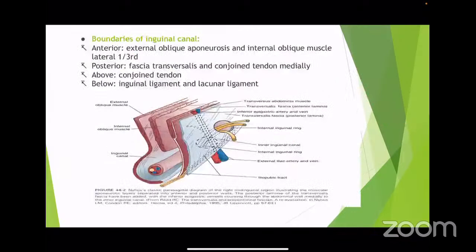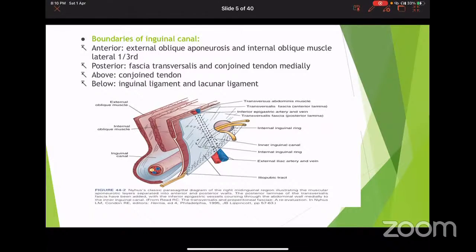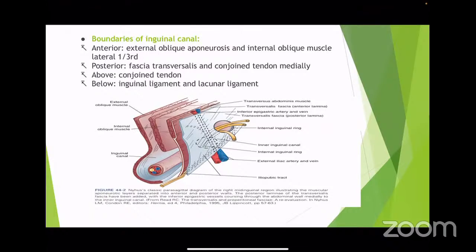So now the boundaries of the inguinal canal. We have anterior wall, posterior wall, above and below. That will make a canal, like a round canal. So what will be the anterior part? That will be the external oblique aponeurosis, right? That is the external oblique aponeurosis muscle coming down and making the inguinal ligament.